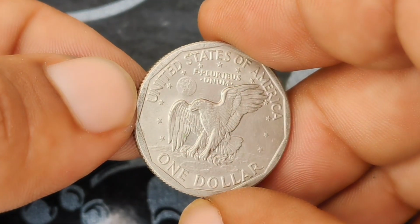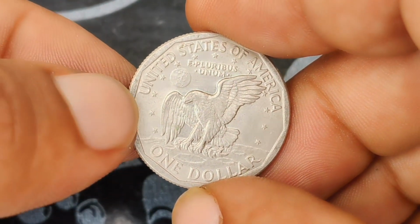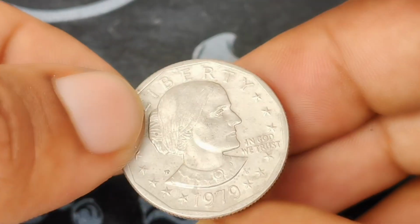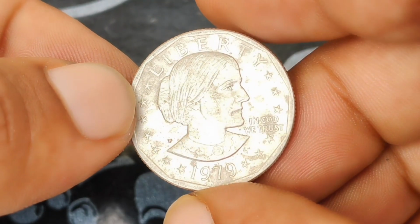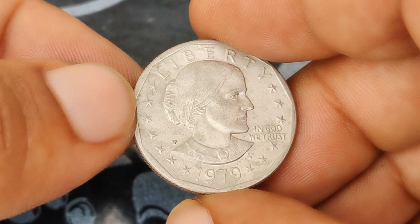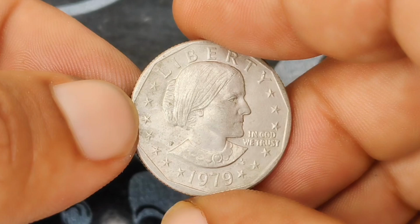Now, what sets the 1979 P mint mark coin apart is its rarity in uncirculated condition. While many of these coins were produced, only a small percentage survived in pristine, uncirculated states. This particular version of the Susan B. Anthony dollar is highly sought after by collectors due to its limited availability in high grades. Uncirculated coins are those that have never been used in everyday transactions. They exhibit a high level of detail, with no wear or tarnish.